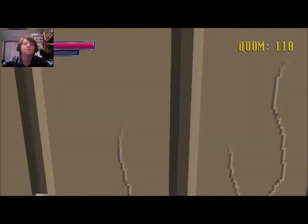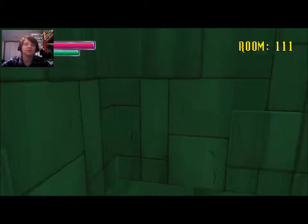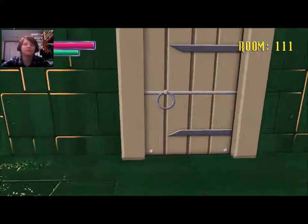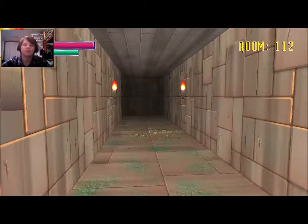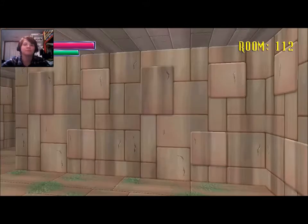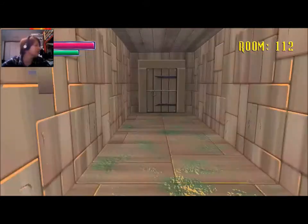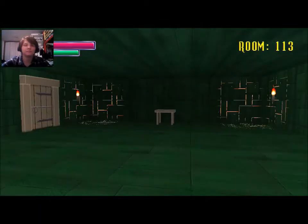Whee! Oh, hair. Yeah, let's not step in the goopy goo. That's a good idea. Let's go left! 1-1-1! Well, no, it's not 1-1-2, but whatever. Will you stop for half a second? Oh no.